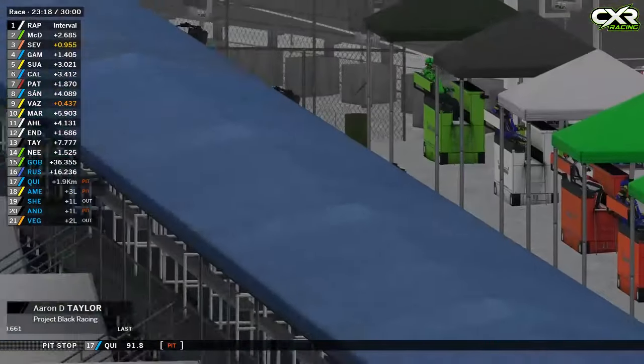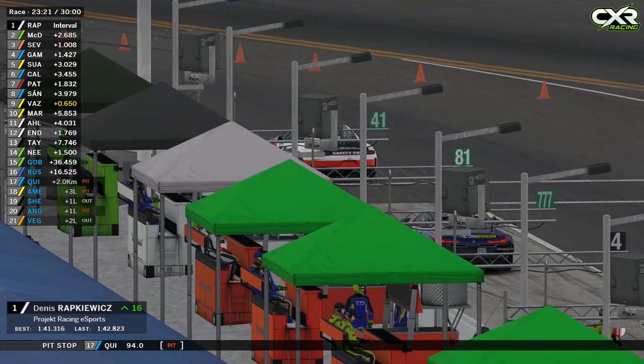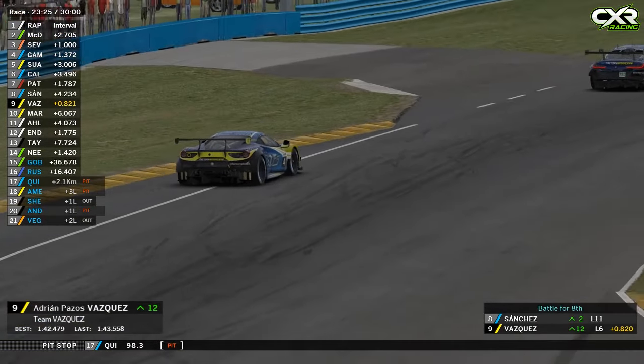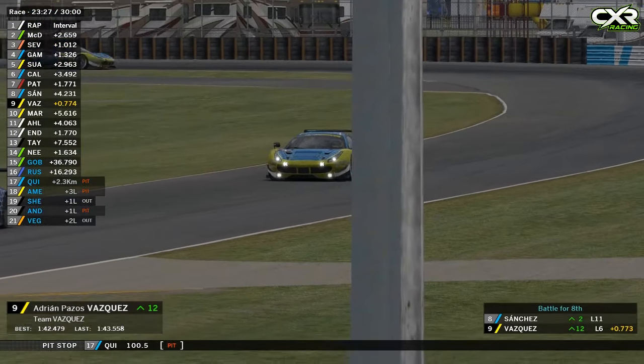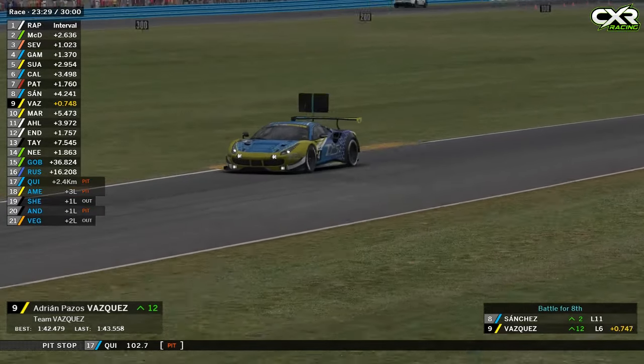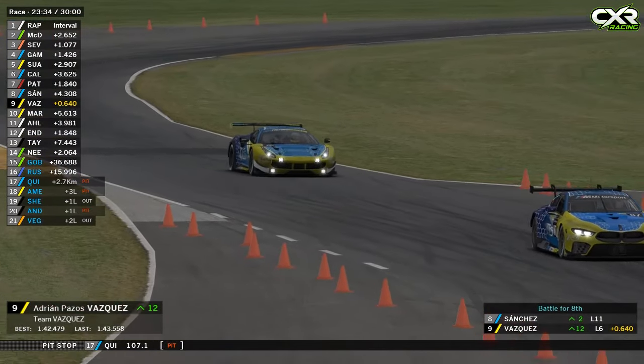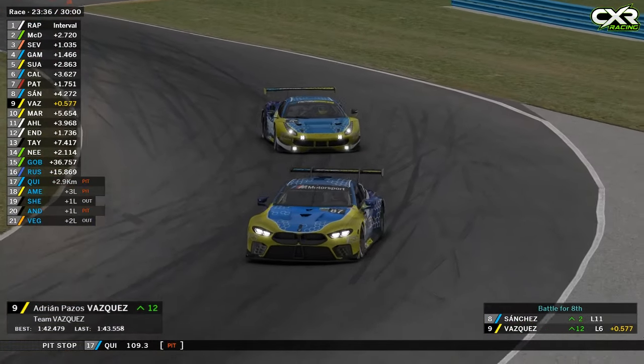Why is it giving me a pit out position? Oh, is it because Chris is in the pits? Right, okay, now I get it. Okay, so yeah, the splits have gone a little bit mental. This is the closest battle at the moment. It does get tasty though. It does get tasty. These last 5 minutes.